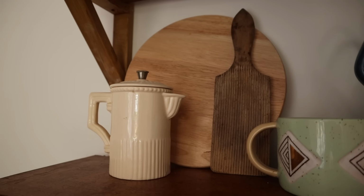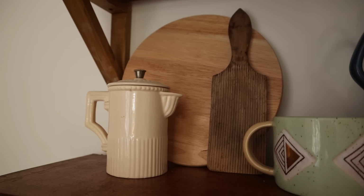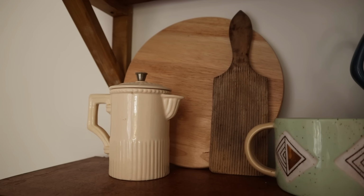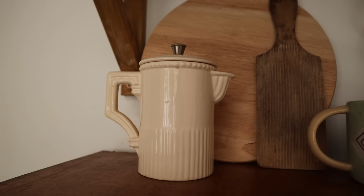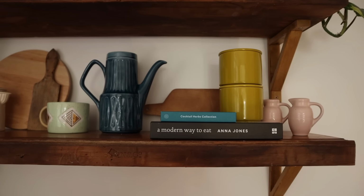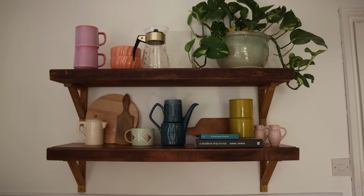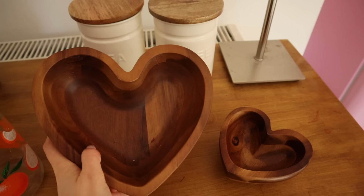This little trio of the cutting boards and the cafetiere are also thrifted. The cafetiere was from that vintage sale that I went to a few years ago. I love it so much. And the blue teapot and the cookbook, also from the charity shops. So yeah, it's a bit of a collection of old and new. I pulled these bits out to show you.